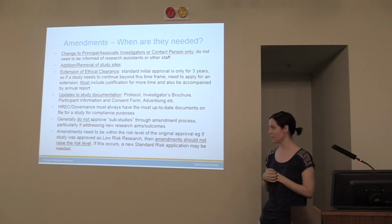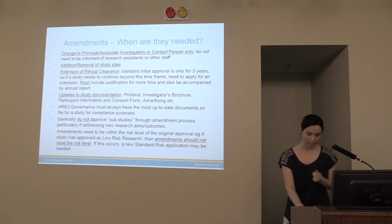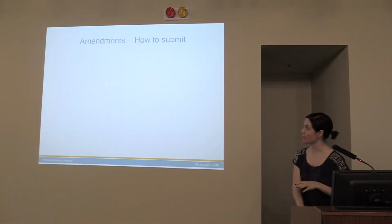So that's just something to consider if you're approved as a low risk study. Think, is this amendment that we're wanting to do, does it still mean that the participants are in the low risk category? If they're not, you're going to be asked to resubmit it as a standard risk. Okay, so that's amendments in a nutshell.